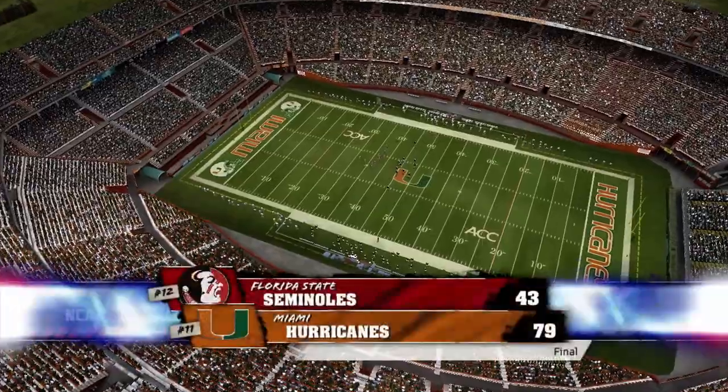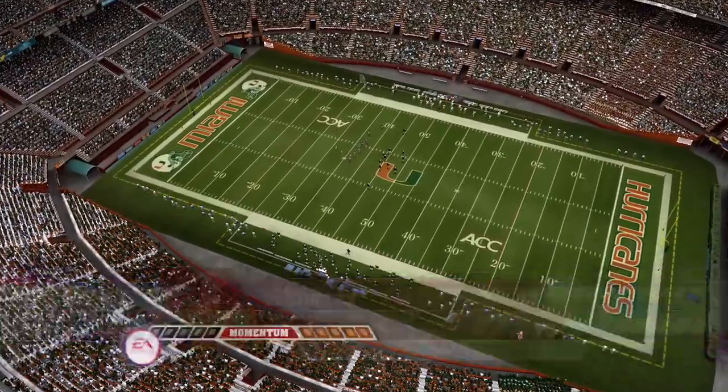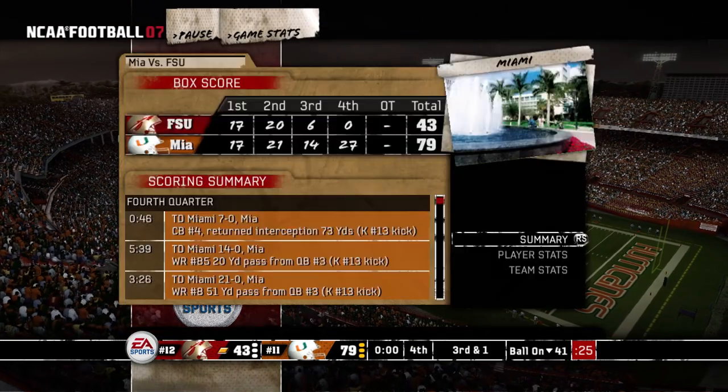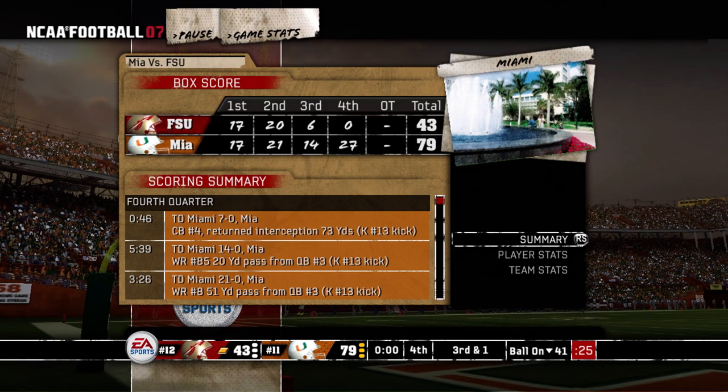Well, this blowout will only add more fuel to the fire in this rivalry, and they're going to have to wait till next year's meeting to settle their differences. Any final thoughts, gentlemen? Miami is one happy group of guys right now. Nothing is more gratifying than embarrassing the team you love to beat in front of millions of people.